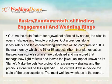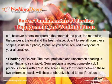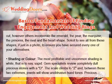The cut will also determine the shape of the diamond. The most common shape is the round cut. However, others include the emerald, the pear, the marquise, the princess, the oval, and the heart shape. Ask to see all of these shapes, if only in a photo, to make sure you have covered all of your options.